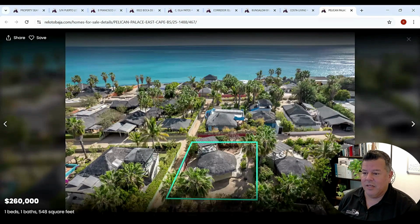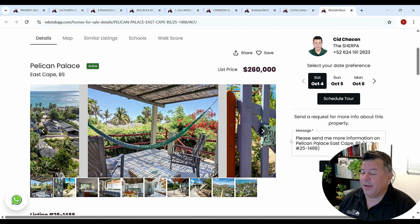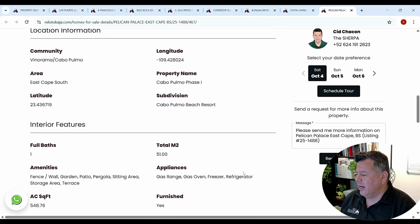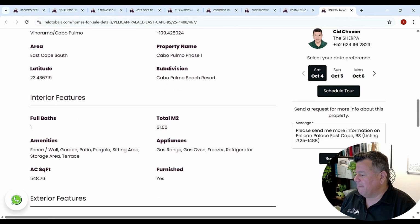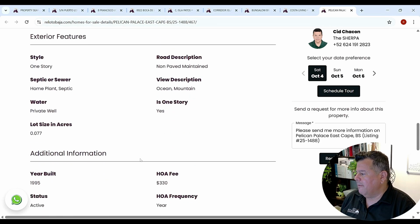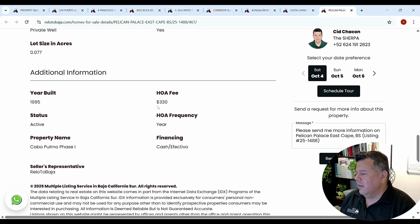Don't sleep on this one. Like we talked about earlier, there's just not that much inventory, and much less specifically in this area. All right. Any other things that we should know here? 548 square feet of AC space, fully furnished. You're cooking with gas. One-story, private well. $330 HOA fee.